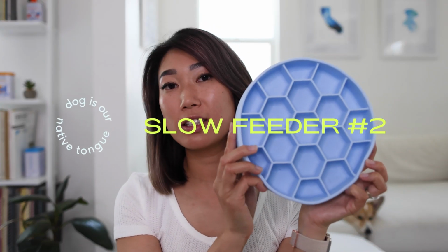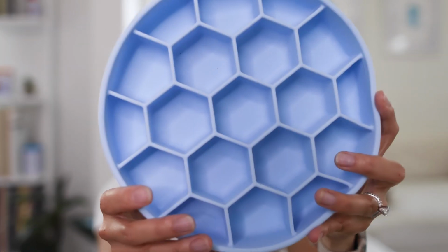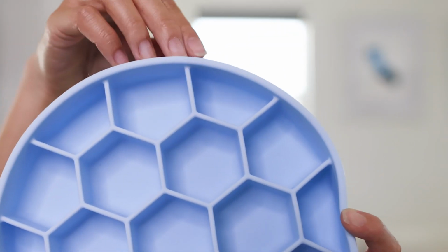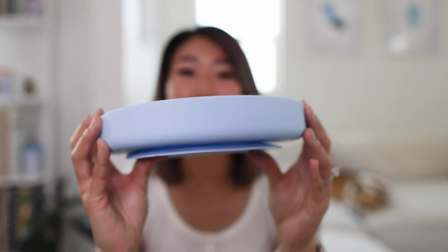Here is another silicone bowl that I really like. It's similar to the last one in that it has this suction bottom. This one has more of a honeycomb pattern on the inside. And sorry if you can see dog hair on this. It's the reality of living with 3 dogs.